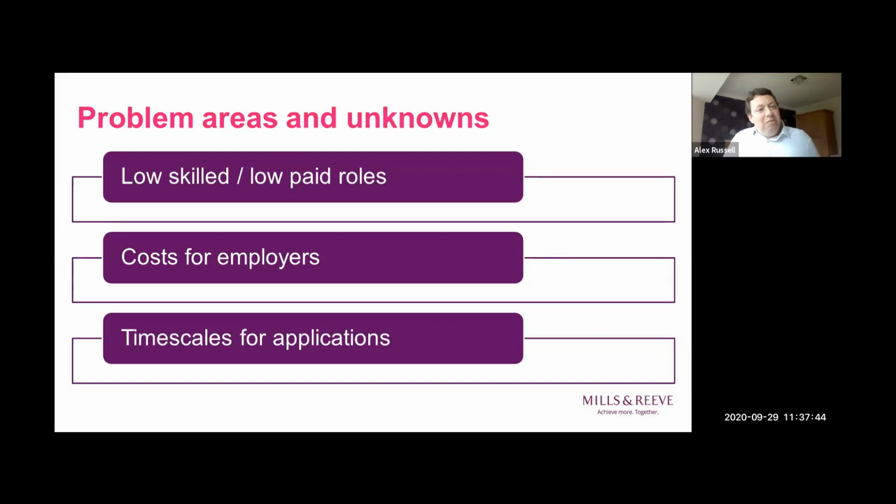So some of the problem areas and the unknowns that we've touched on a little bit already. I've already said there is going to be very, very limited provision for low skilled and low paid roles. So there isn't, for example, going to be any coverage for most administrative occupations, for care workers and home carers, obviously a huge sector that relies on relatively low skilled and low paid labour. No provision really for manual labour roles.